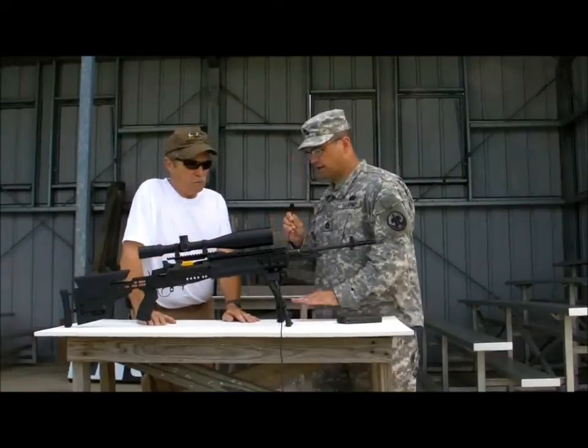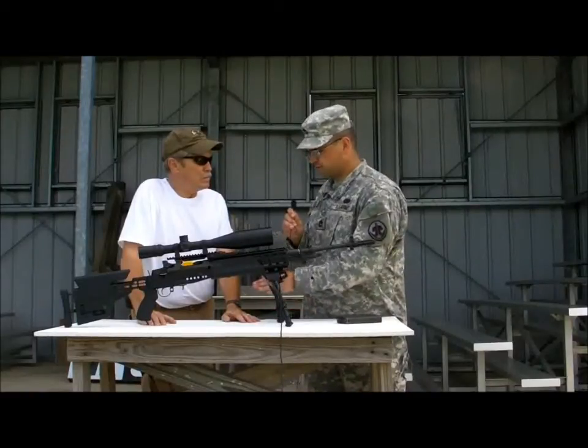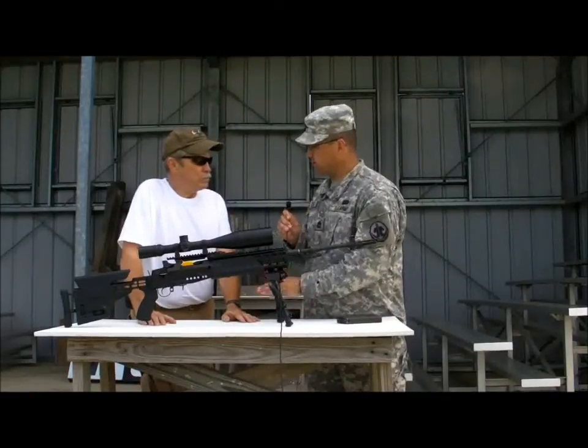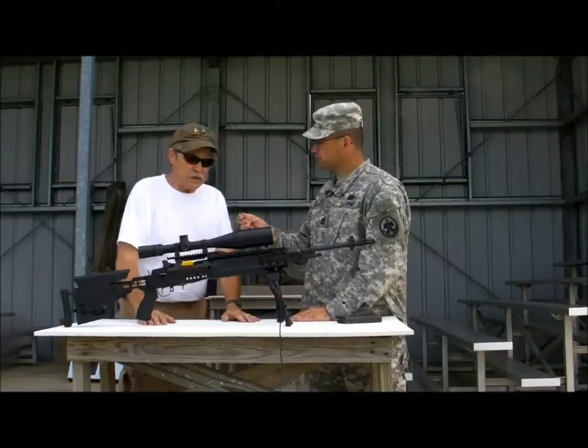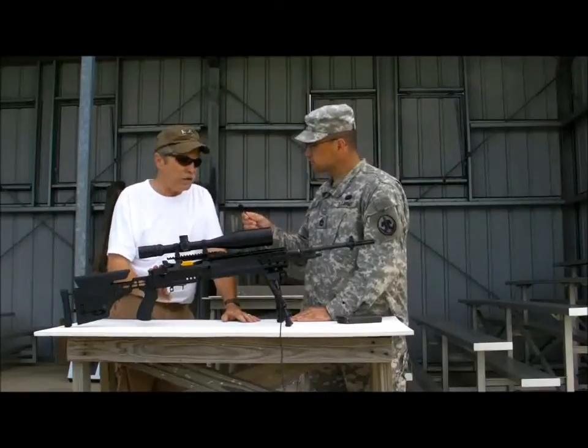Excellent. Now, as far as what are some of the cost differences between this versus the M24 and the M110? You have to realize this gun, the M14, has always been owned by the taxpayer, and we have a lot of these sitting in Anniston Army Depot in Code A.